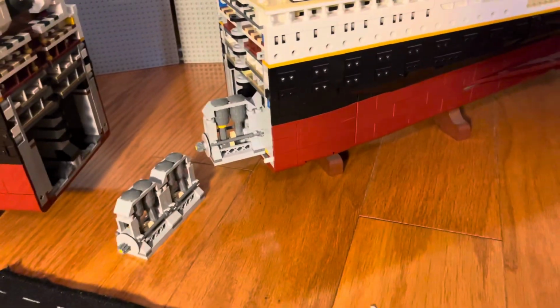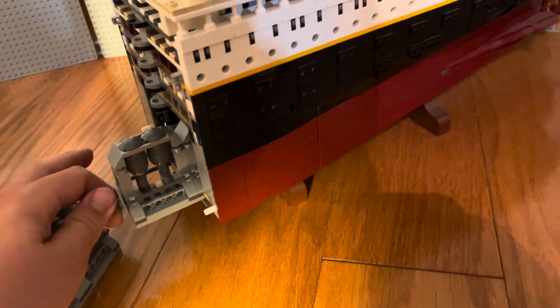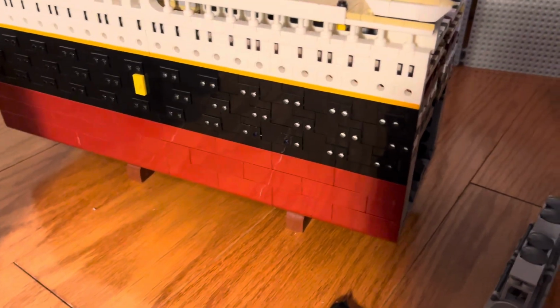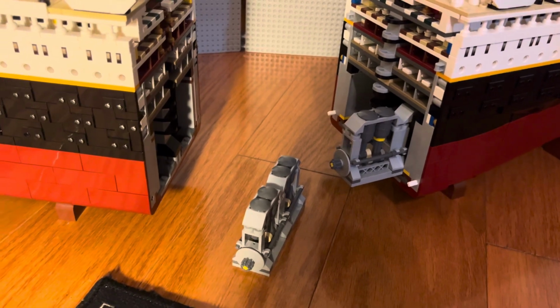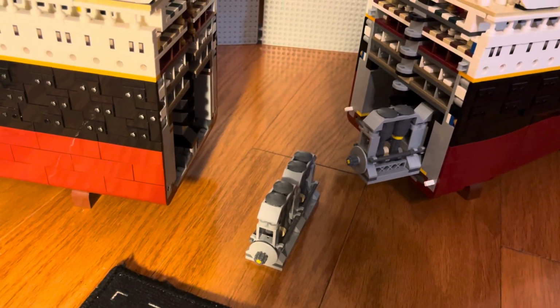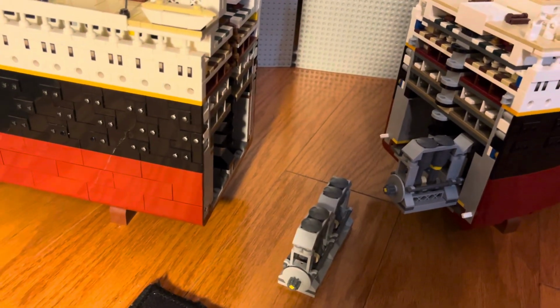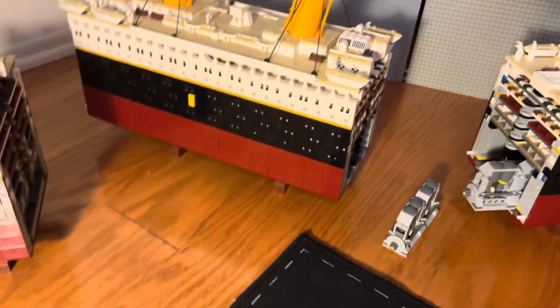So yeah. And of course, as you can see here, turn that and it turns the propeller blades. Pretty cool. Sadly, not the center blade. Excuse me. I believe that gets turned by both engines. There's like a thing that splits down the middle from the main shaft to turn the middle propeller blade. I think. I'm not entirely sure, so don't quote me on that. But yeah, that's the Lego Titanic set.